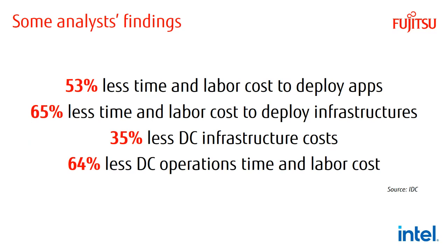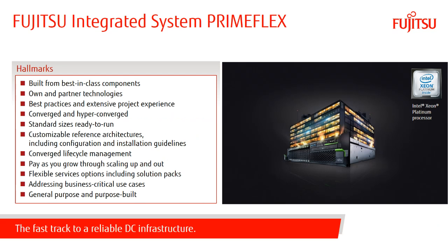And finally, we should not ignore the fact that all these benefits enable IT organizations to focus on the really important aspects of the business. So moving away from a build and maintain focus means improved responsiveness to new business requirements, or even driving business to a new level. So what is Fujitsu's role in the area of integrated systems?